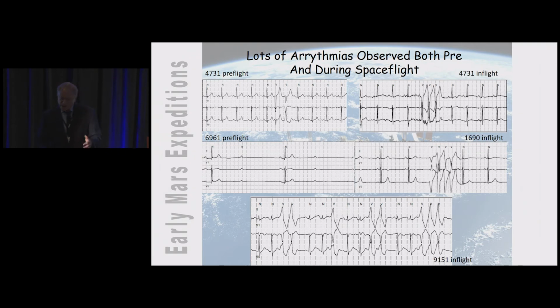Well, the other thing that has driven a lot of the research in space is cardiac arrhythmias. And this comes from our Holter monitoring, and I want to point out to you that we see lots of arrhythmias. I mean, this is what happens when you monitor middle-aged men and women. You see lots of arrhythmias, pre-flight, in-flight. I mean, looks like second-degree heart block for those of you who know how to read an electrocardiogram. But all these little extra squiggles are not normal, but they're common, and they were present as much pre-flight as in-flight.